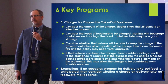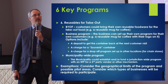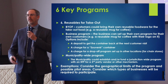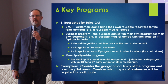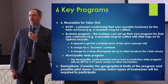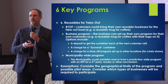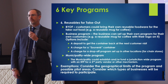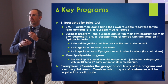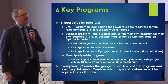Reusables for takeout is an interesting category because there are all these different types of takeout businesses, as well as businesses that only do the delivery part of it. There are more and more of those, like DoorDash, Caviar, and Uber Eats. All they do is the delivery part of it. How are they going to deal with this issue of reusable foodware, or even the charge? If a customer is having something delivered to their home and there's no way they could use their own foodware or a reusable program, do you still want to have the charge on that? That's an interesting discussion.